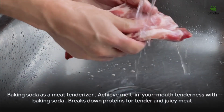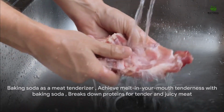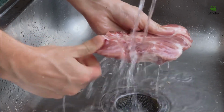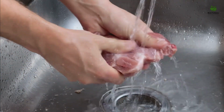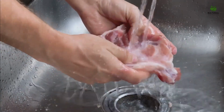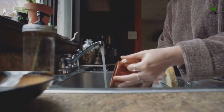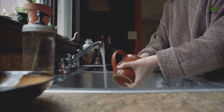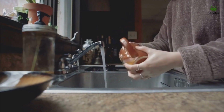At number 8, baking soda can be a great help in the kitchen as a meat tenderizer. If you've ever wondered how your favorite restaurant achieves that melt-in-your-mouth tenderness, the secret might just be baking soda. By breaking down proteins in meat, it makes it incredibly tender and juicy. Just remember to rinse the meat thoroughly after marinating to avoid a soapy aftertaste.